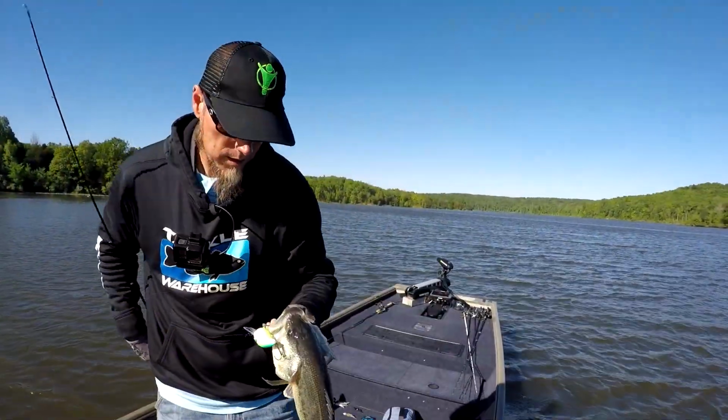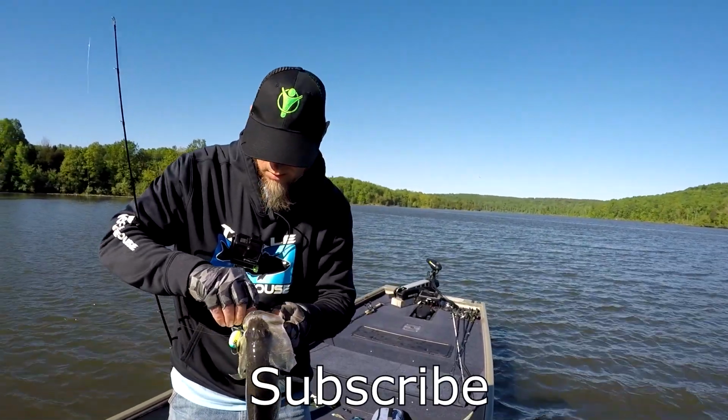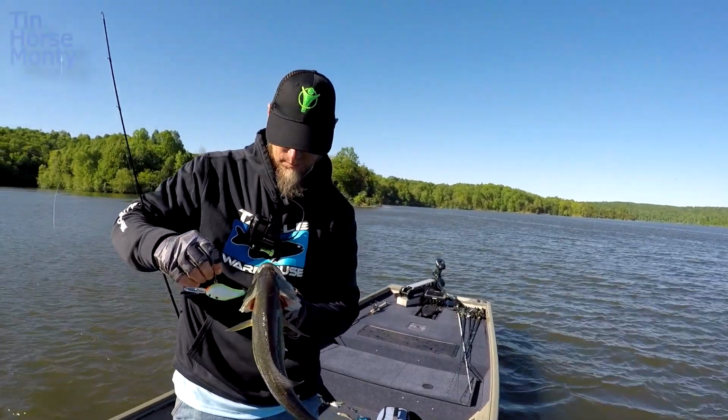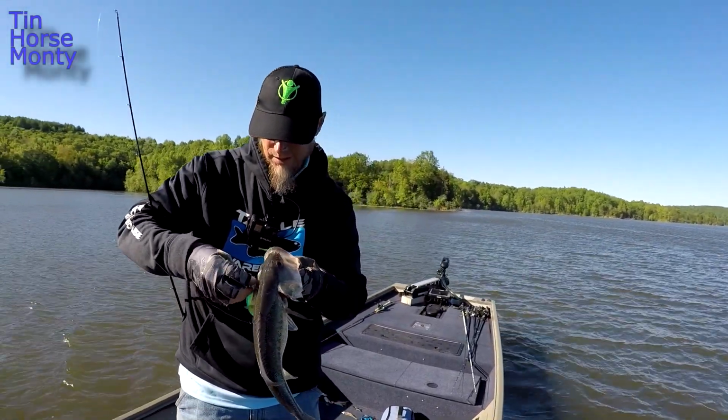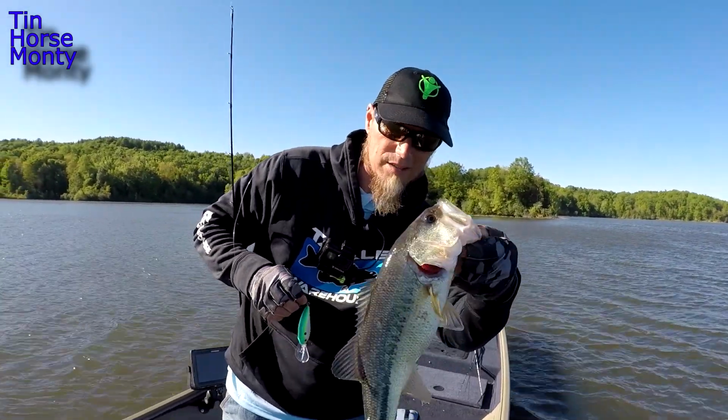Go, folks. Did a little offshore fishing today. Just man, there's a shad in that fish's throat too. Look at that. See that shad tail down there. Just working some of these deeper points. You know, you're just looking for hard spots and drops.